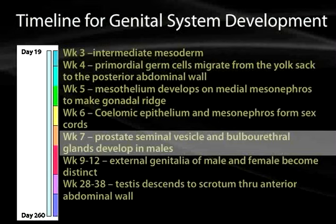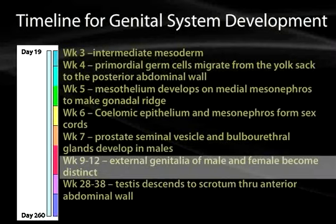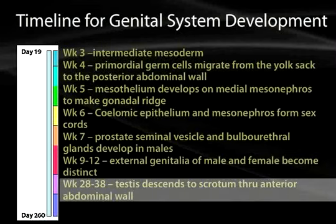Now the coelomic epithelium is going to be used, and some of these mesonephric cords will form some of the sex cords. The prostate and seminal vesicles will start forming around week 7 because the male starts to differentiate before the female. And the female is a kind of default pathway, so at week 12, if there's no input from the Y chromosome, the female will start to differentiate without the influence of hormones, or it seems without the genetic driving factors of the X chromosome.